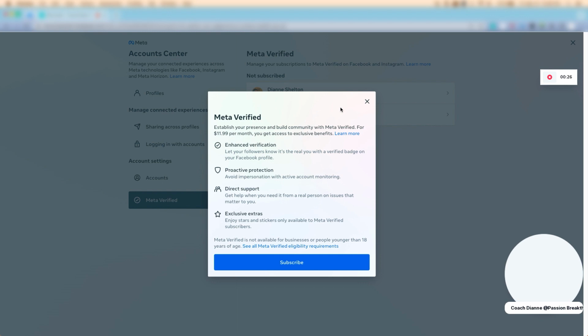And there is no way to get to the Instagram version on the desktop, but on Facebook, there is a way to do that. So I want to show you what it looks like behind the scenes to get signed up and what it all involves. It looks like when you sign up for it right now, it costs $12 a month for the US. Again, it's not necessarily available for everyone yet. But for that, you get all of these different things.